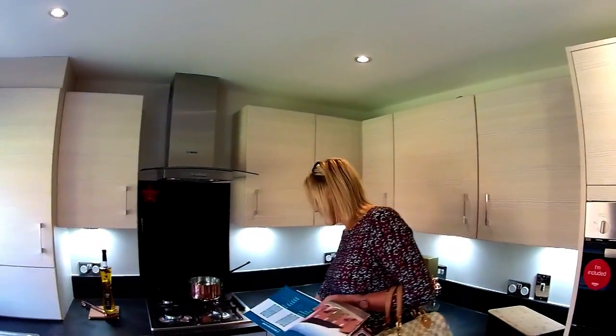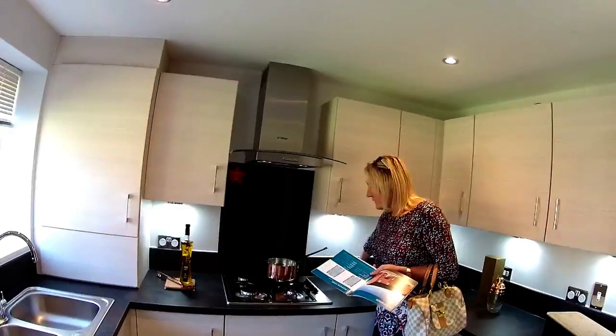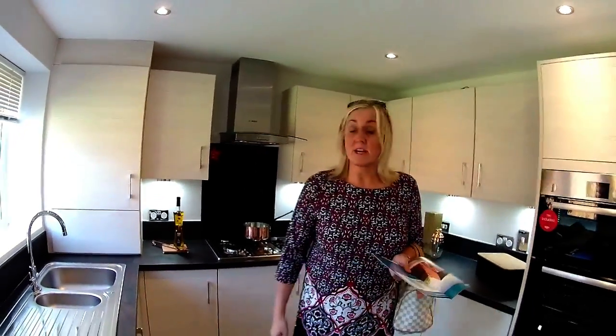So plenty of sockets. Got an upstand there. It's a nice contemporary kitchen, isn't it? I do like it. This is pretty. It's almost got a glitter in it. It's lovely.